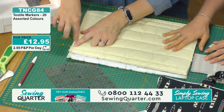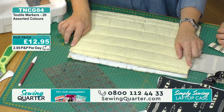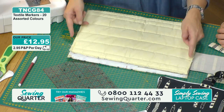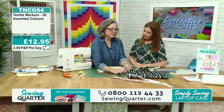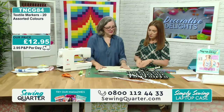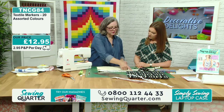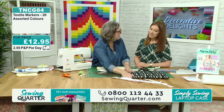Start from here and go all the way around. You've got a 1 centimetre seam allowance here. It says in the magazine to use a 1.5 centimetre because you're sort of pulling it in, and so also you want a little bit of depth. Yeah, exactly, to be able to fit a laptop or something in there. And then you sew all the way around, clip your corners, and then you've got your bag, as it were.